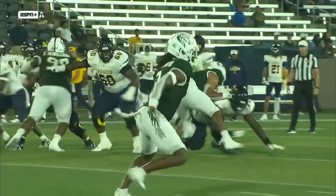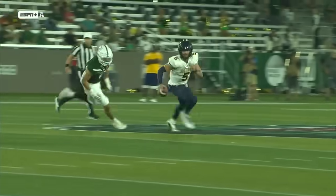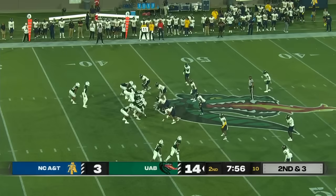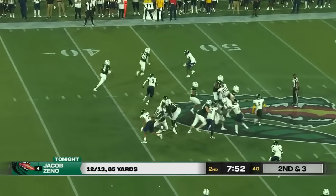Great elusiveness in the pocket, extends the play and gives his offense a chance. But right here, get the ball out of your hands, find somebody open. Left side of your screen, you see Everett Rousseau come flying in to make the tackle. Through this first half, has only had 1 errant throw. 12 of 13 for 85 yards.